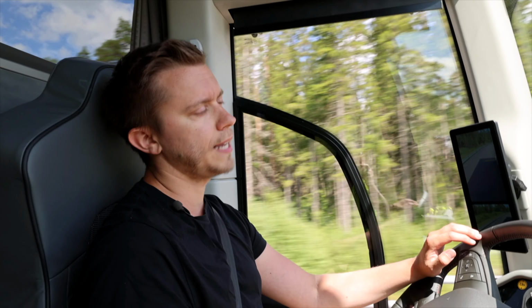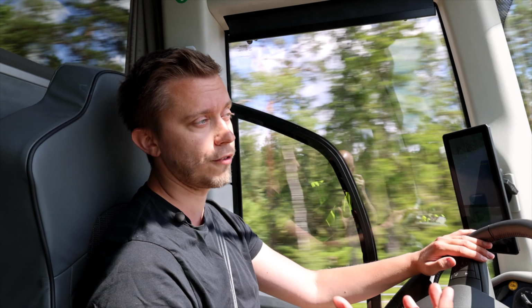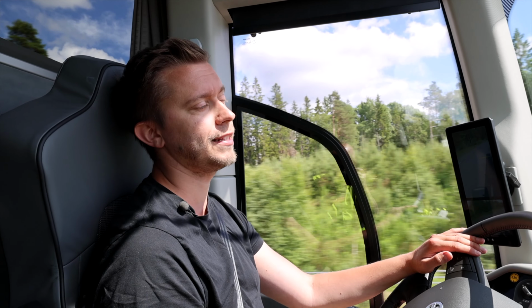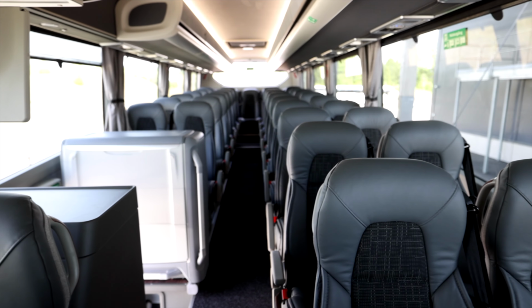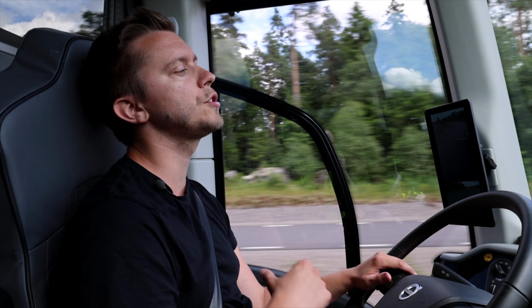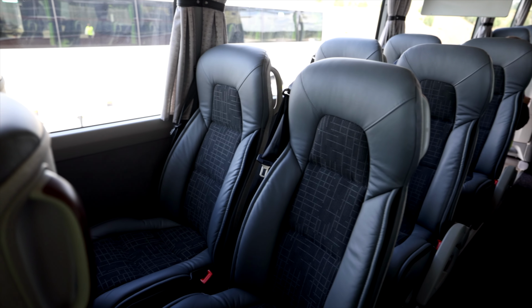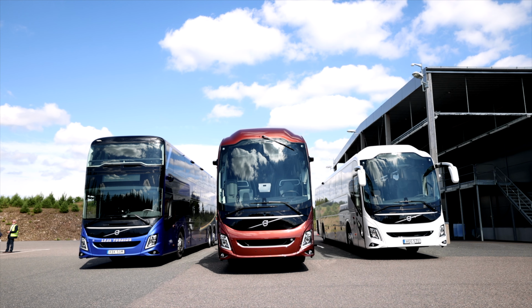The left mirror is a tiny bit smaller than the right mirror, because the right mirror is further away from your face, so it's nicer to have that a little bit bigger. If you talk about the interior in general of the bus, talking about seats and stuff, there are no big changes. There are the same good quality seats from Volvo, and the design outside also is untouched.